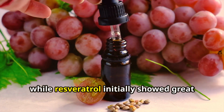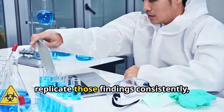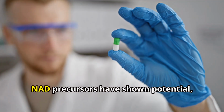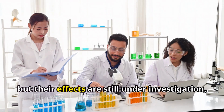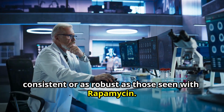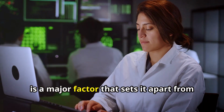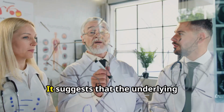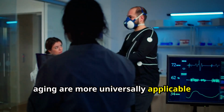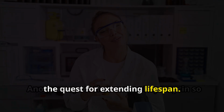For instance, while resveratrol initially showed great promise in early studies, subsequent research has struggled to replicate those findings consistently, especially in more complex organisms like mammals. Similarly, NAD precursors have shown potential, but their effects are still under investigation, and the results have not been as consistent or as robust as those seen with rapamycin. The ability of rapamycin to produce consistent results across multiple studies is a major factor that sets it apart from other compounds. It suggests that the underlying mechanisms by which rapamycin influences aging are more universally applicable across different species, making it a more reliable candidate in the quest for extending lifespan.